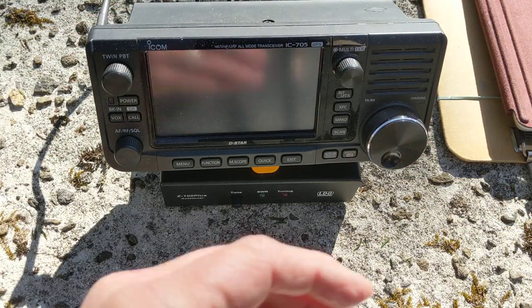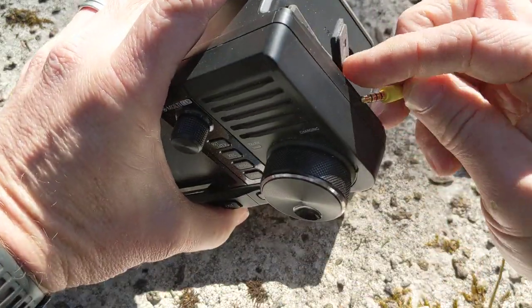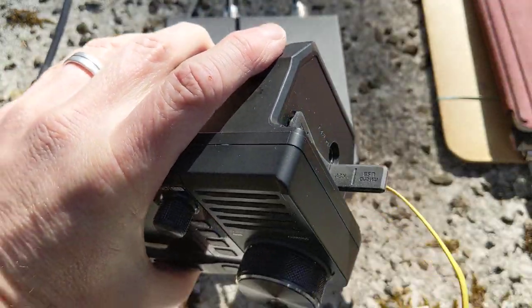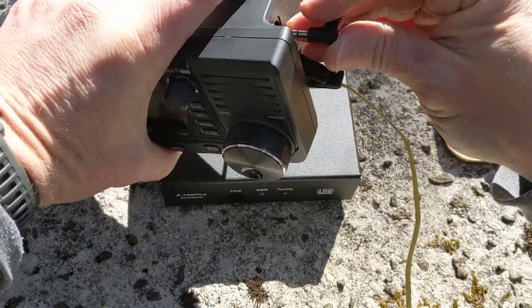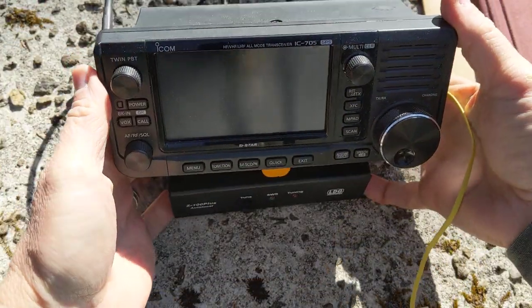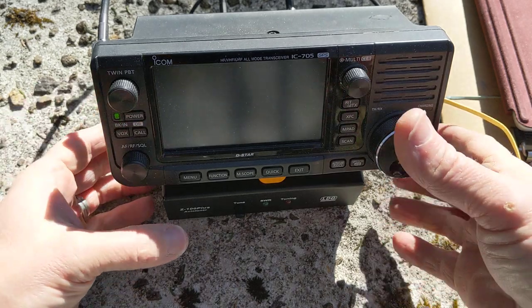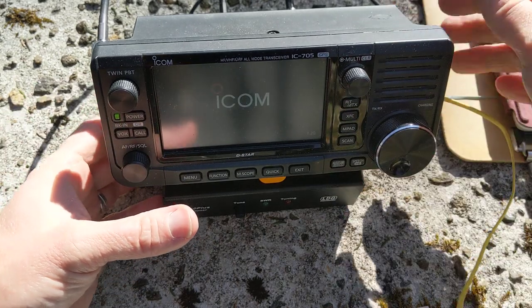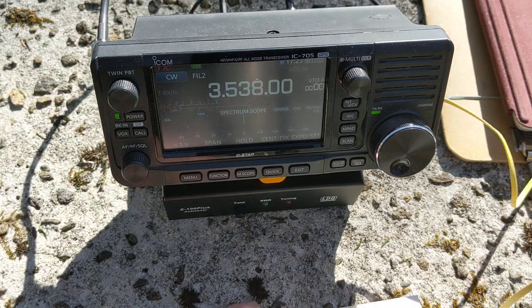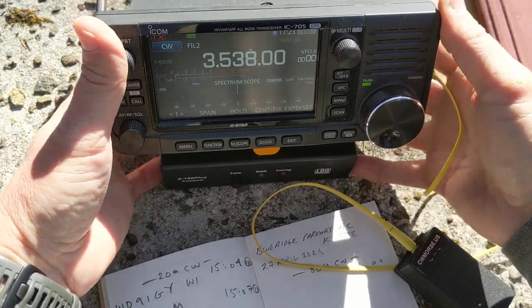Let me go ahead and connect in my key on the side here. This is one of the awkward things, is when you're using a key and an antenna tuner, you do have to use up two ports on the side of the 705. There we go. Yeah, I'm just going to set it here. I think you'll be able to see this, hopefully. Do I have everything plugged in? I think I do. Hey, I'm hearing some noise. That's a good thing. Let me move this back a little bit.